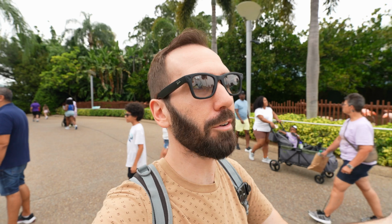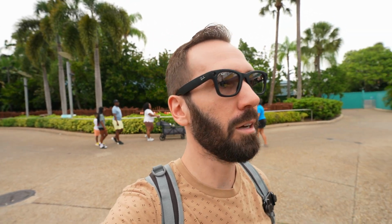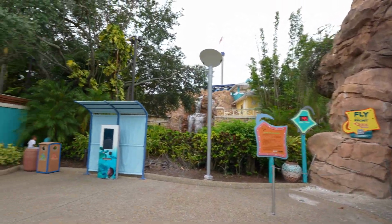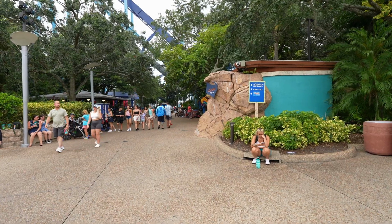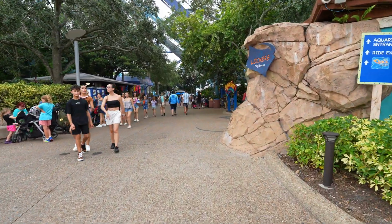Also, everything's running right now. I see Manta going, so I'm hoping there's no issues. Like I said, I'm really hoping that the weather isn't an issue either. That's my biggest concern, but looks like everything is operational right now. Looks like Manta is a posted 45. We might do that in a little bit. We do have our quick queue after 5 p.m., so maybe we'll do that in a little while. But again, first things first, so definitely getting over here to Penguin Trek.